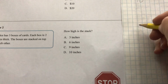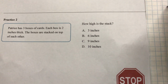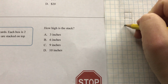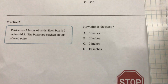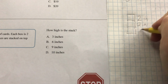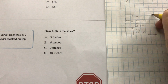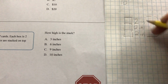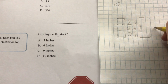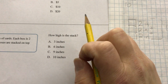Okay, so for this one, I might want to draw a picture. Patrice has 3 boxes of cards, and they're stacked on top of each other. So I'm going to go 1, 2, and 3. Each box is 2 inches thick, so I'm going to go 2 inches, 2 inches, and 2 inches. How high is the stack? So I know high means from the bottom to the top. It means what is this total measurement here? So I'm going to add them. 2 plus 2 plus 2 is going to give me 6 inches. And so the answer is B.